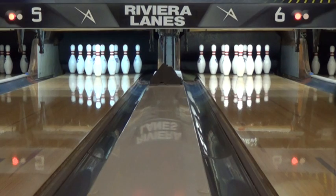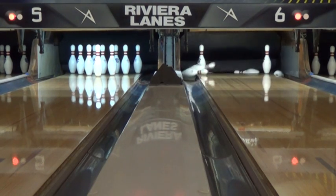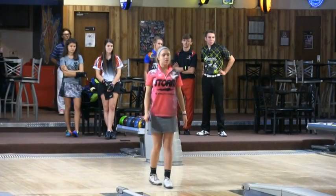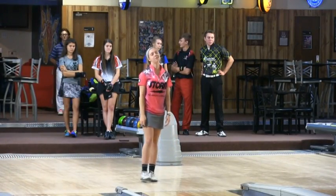Let's see if she gives it a ride or... It's a $100 scholarship. Almost have to, though, being down 40, 50 pins. Yeah, a $100 scholarship if she were to convert this 7-10.